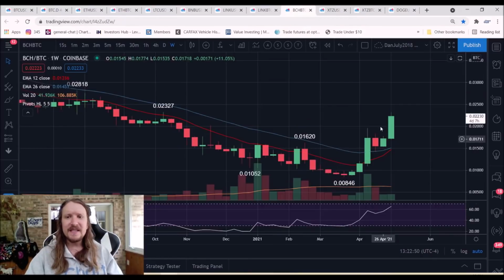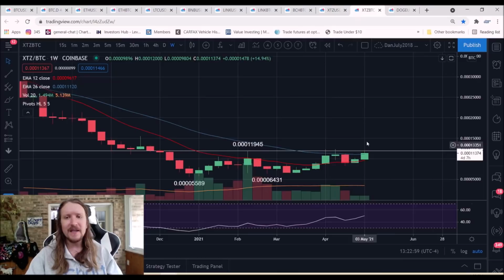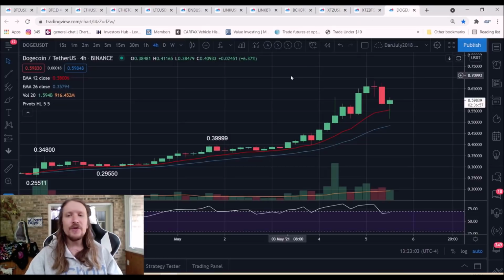So BCH, BTC, again, just watching it for the weekly. It's in the spotlight. XTZ, we're watching to see if it's going to be the next one to enter the spotlight on a BTC weekly breakout. Doge, sell the news event.